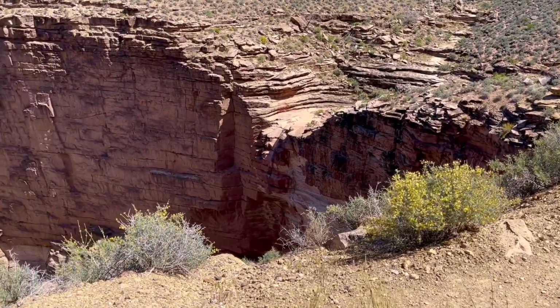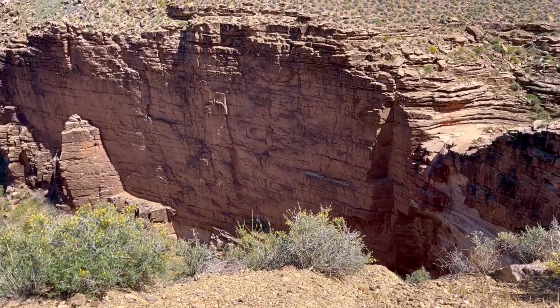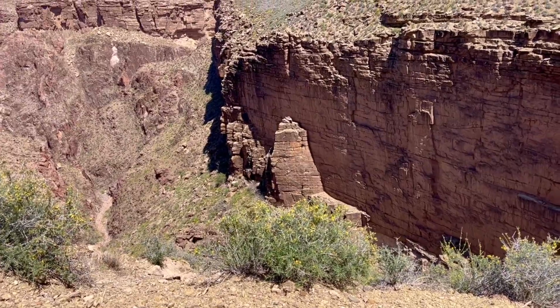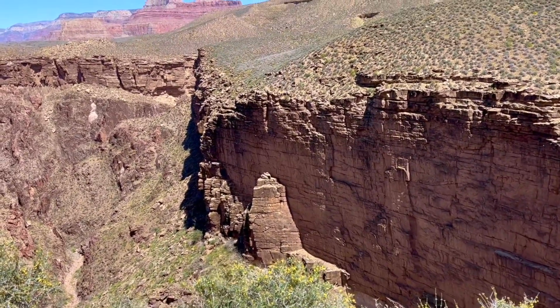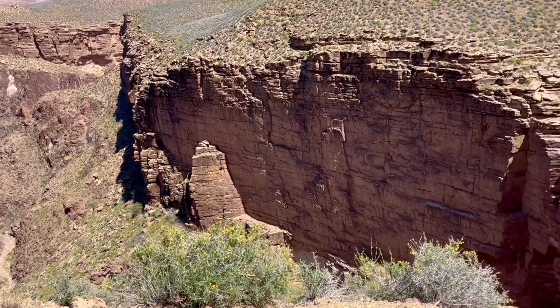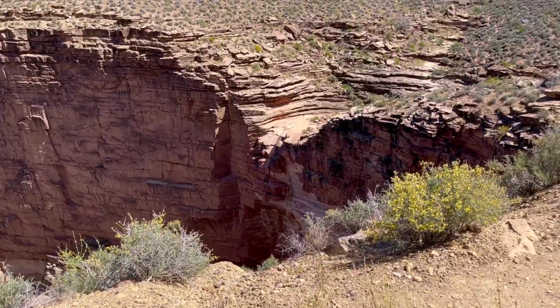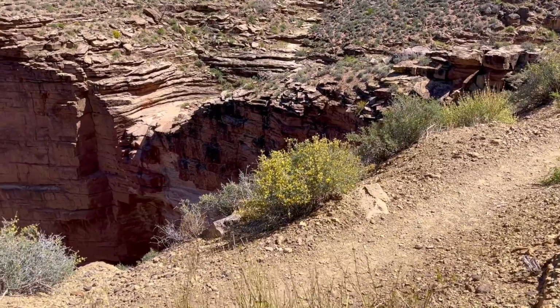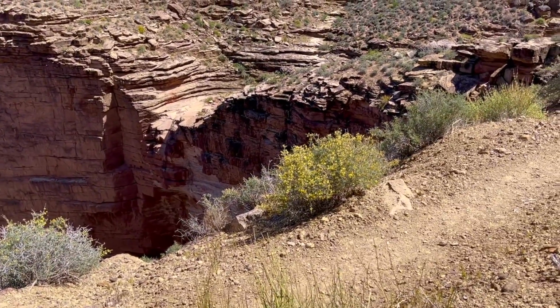If you're squeamish about heights, this is not a good spot to hang out. I bet if you get a good monsoon rain, this thing is roaring. That's one heck of a waterfall right down there.